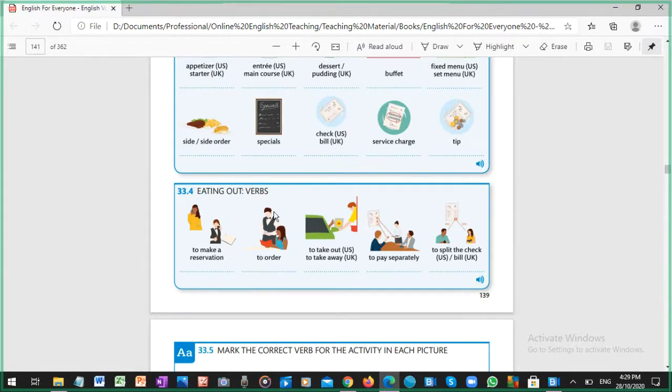And the next one is to order. Well done. And the next one is to take out, or take away. Well done. And the next one is to pay separately. Pay separately.